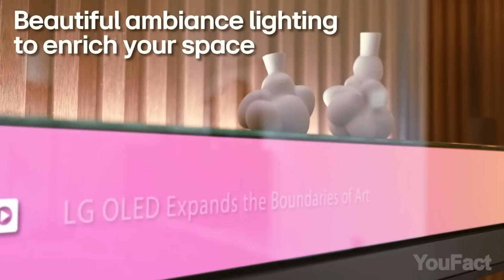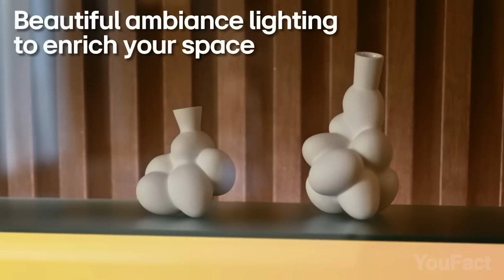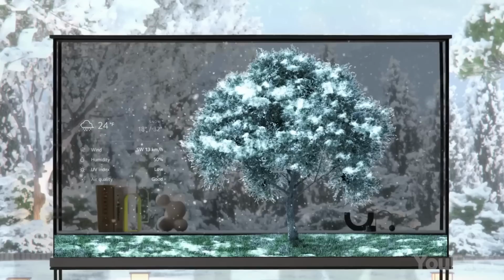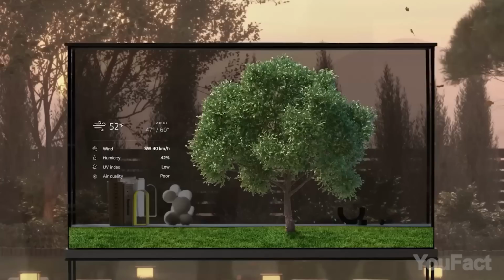While the transparency mode creates mesmerizing depth effects, it sacrifices brightness compared to LG's top-tier OLEDs due to the absence of micro-lens array technology. Yet the colors still look brighter than I expected. I'd like to own such a TV.